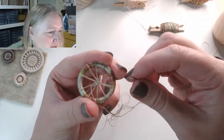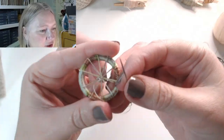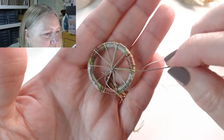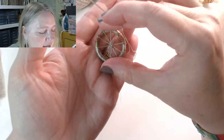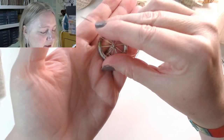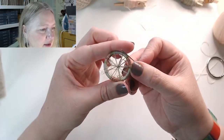You should be able to see, the camera just wants to focus on that all the time, that my ridge is sort of running round the centre of the back of the metal ring there. That's why you don't want to pull them so tight that they can't move, because you want to slide that ridge around to the back, and then you get a nice smooth front on your button.